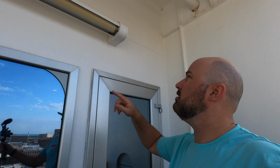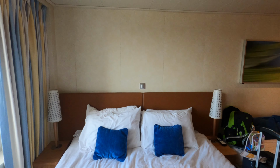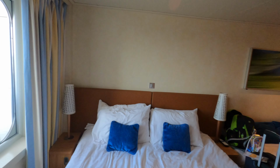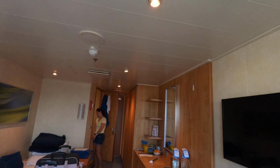You have a light with a switch inside. 2 twins put together for a mini king. Light stands on each side. The cubbies. However, there's no USB. Mention the light switch here, controlling the lights above.